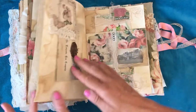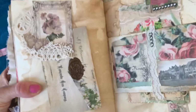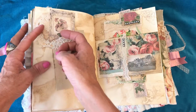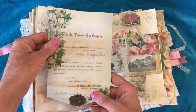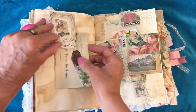And then going over the page, another cluster in the corner, which again I really love how that one turned out. It's just really pretty colours. And then you've got a butterfly stamped on, stapled onto the cluster, and another one of those Victorian papers with the wax seal, so it flips out, it's all been distressed.